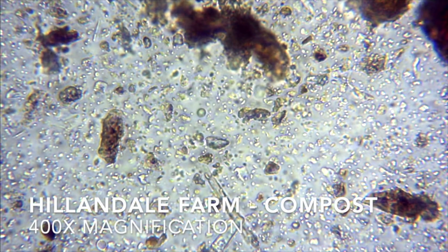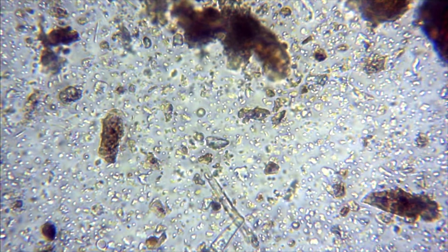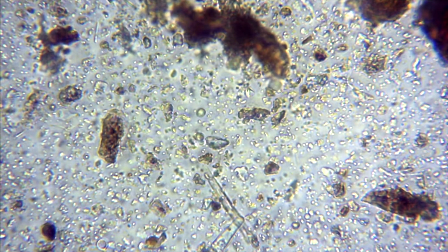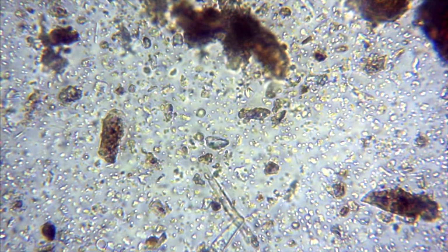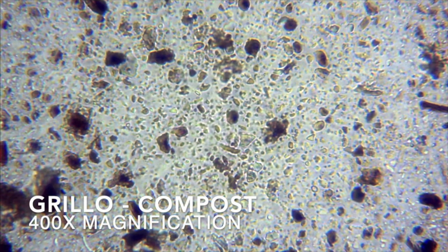This is from Max Hence's farm. A lot of bacteria moving around. That's so cool. 400 times magnification. We're looking at unscreened compost from Grillo Services, and this is 400 times magnification. Plenty of bacteria. I'm not seeing any fungal to speak of, and no predators.